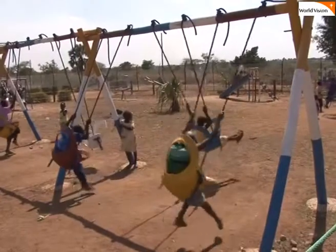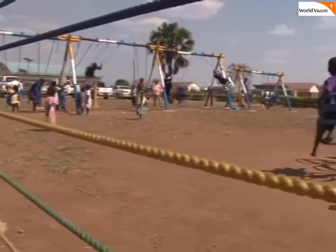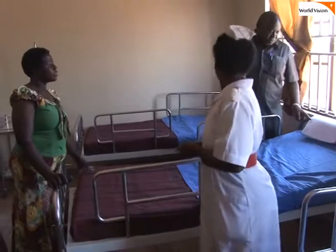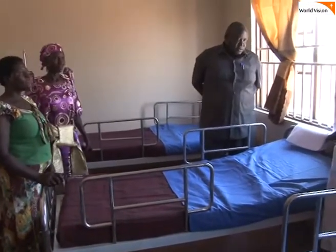In addition to this, the hospital also now has a fully equipped child-friendly space for children to play. It can house medical staff, and it also has fully installed solar electricity to run the equipment.